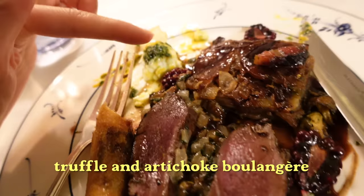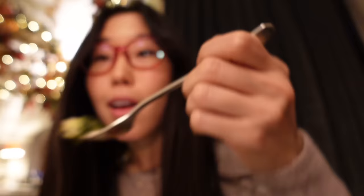Okay, I got confirmation. This egg roll looking thing, that is the pastilla. And the thing that camouflaged with the meat, that is truffle and artichoke boulangère with wild cep puree. And when I cut into it, it shows a lot of slices of onion. Mamio's trying to slice. Mamio gave me some of her halibut. That is good.